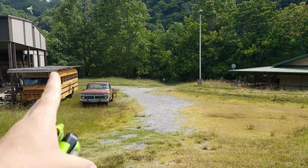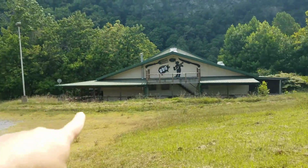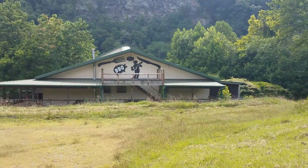This road goes down into the campground. Here's the main building that the other stuff would be in. There's another road that goes to the campground. The river's down there. And so you got this building for the restaurant. Doesn't look like much from here, but we'll walk in there real quick.